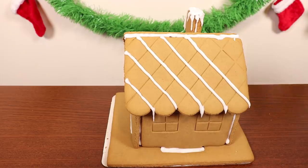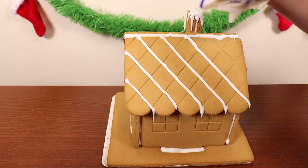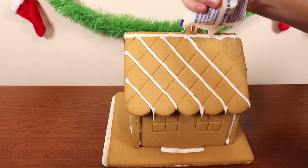This icing is good. All right, Kasey overdosed on sugar and she's eating everything. So hey, Kasey here, we're gonna finish the house on our own. We're gonna make it look good. We're not gonna eat it. Here we go, professional gingerbread house maker coming in.